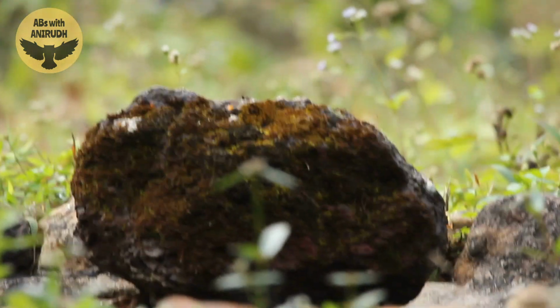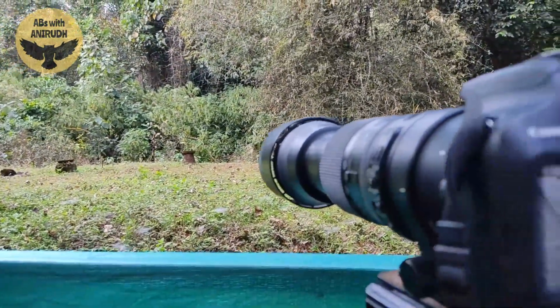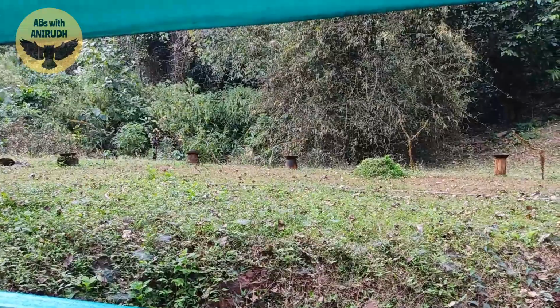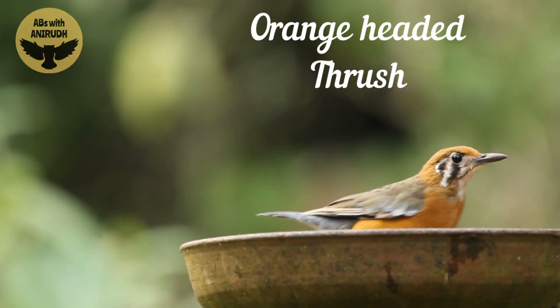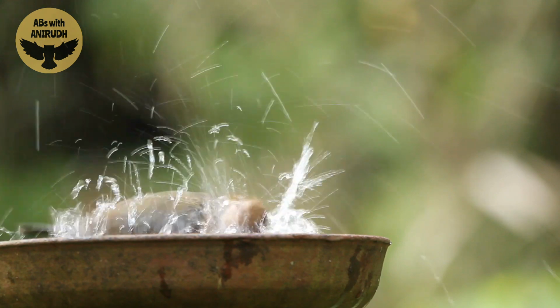But I did see this brown-capped pygmy woodpecker. It is the smallest woodpecker of India. And after waiting for 10 minutes or so, an orange-headed thrush came to bathe. But now it was hard to get extremely good shots as the light was slowly darkening and I had to increase the ISO. If I increase the ISO, the noise and graininess will increase.